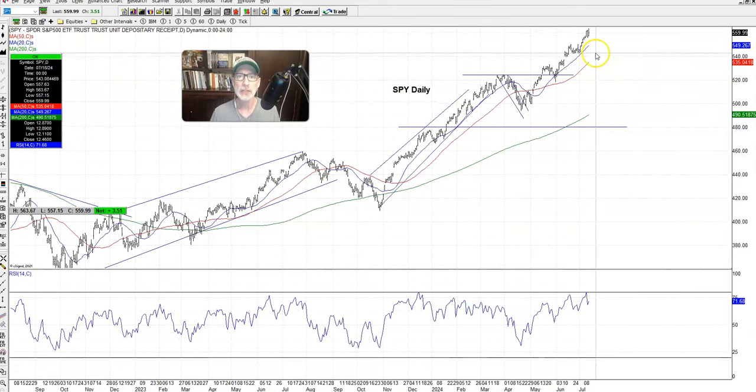A strongly trending stock will hug along the 20-day moving average. And if it pulls back a little bit further, it will find support at the 50-day. And if it really pulls back far, you've got the 200-day moving average, which connected here on this little pullback at the end of 2023, and then it just bounced from there.